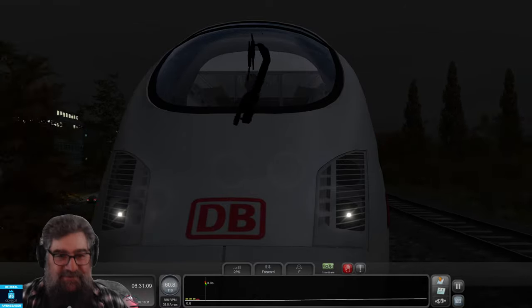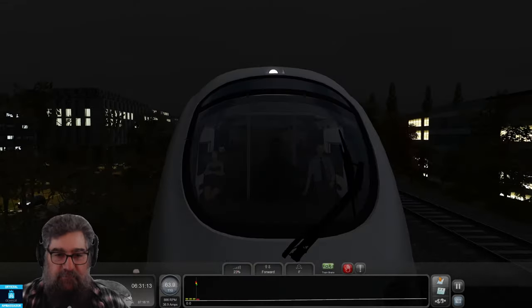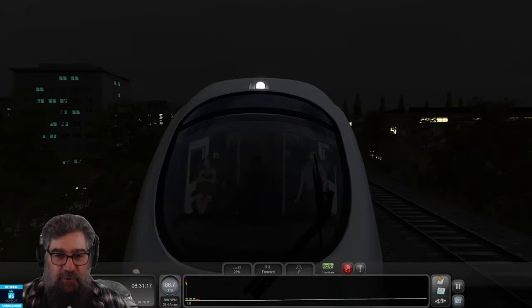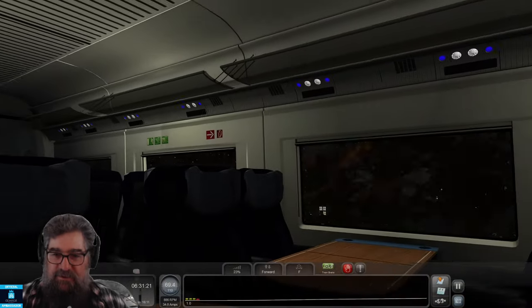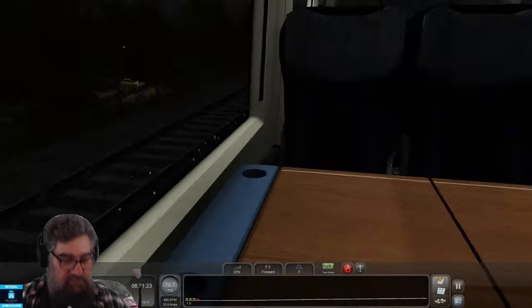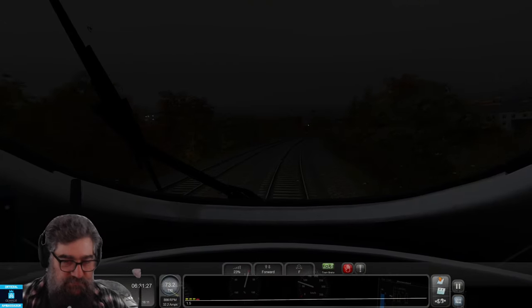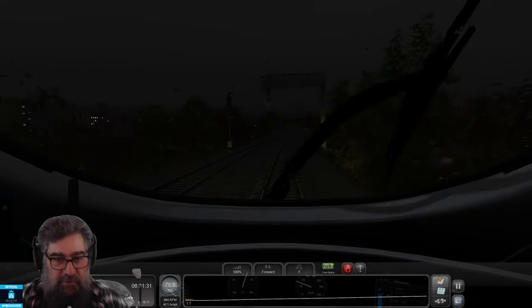Okay. Oh, look, at least I'm there now. And I've still got passengers coming with me on my adhesion tests. And they all look grumpy, don't they? Wow. What about passenger view? I think we need more power, don't we? Off we go.